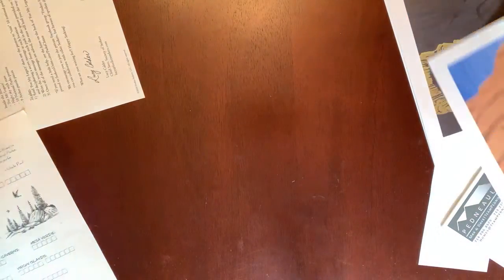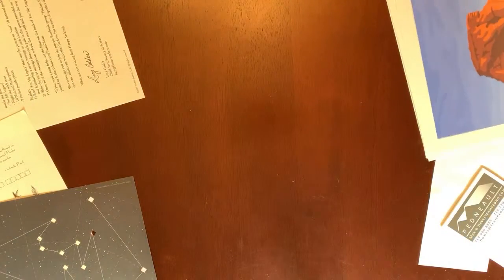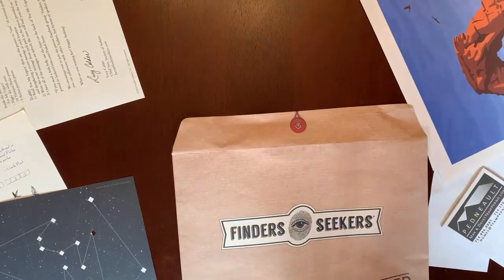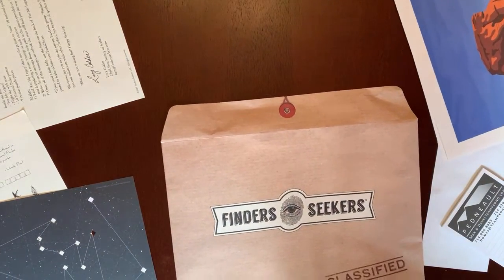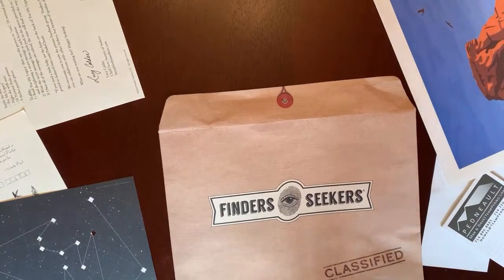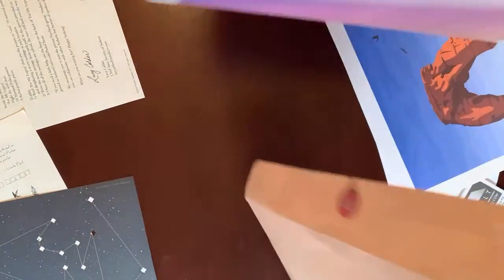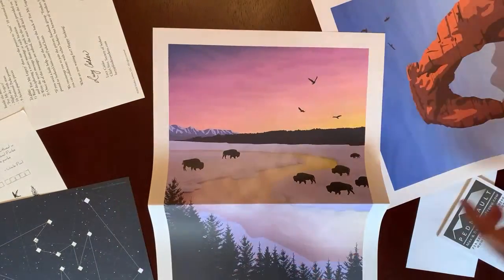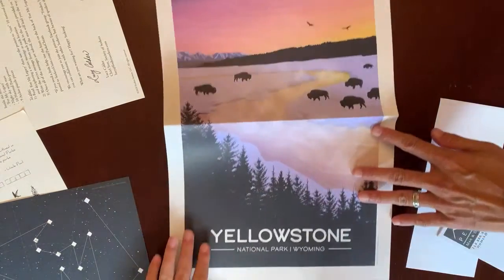Okay, so for those of you who just joined us, we're doing a Finder Seekers escape room box, and this one is on national parks. Oh, here, Yellowstone. Okay, so we just solved the puzzle at Arches National Park. Does it matter what order they are? Okay, and now we're going to Yellowstone.